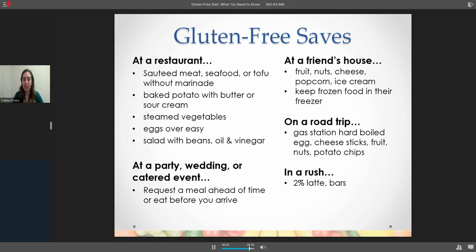Let's say you're at a friend or acquaintance's house. Things like fruit, nuts, cheese, even popcorn. A lot of microwave popcorn is gluten-free. And a lot of ice cream is gluten-free if it doesn't have any cookie flavors. If it's one of your good friends, you might actually just ask to keep some frozen food in their freezer so that you always have something on hand.